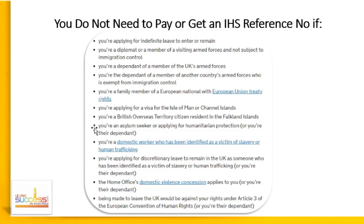or if you're applying as an asylum seeker or someone who was seeking humanitarian protection, or as their dependent, or if you're applying as a domestic worker who has been identified as a victim of slavery or human trafficking, or if you're applying for discretionary leave to remain in the UK as someone who has been identified as a victim of slavery or human trafficking, or as their dependent, or the Home Office's domestic violence concession applies to your application, or you're applying as their dependent, or being made to leave the UK would be against your rights under Article 3 of the European Convention.